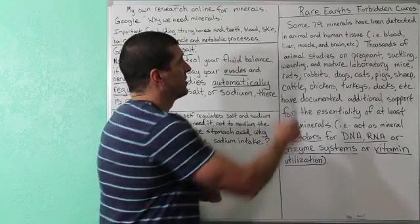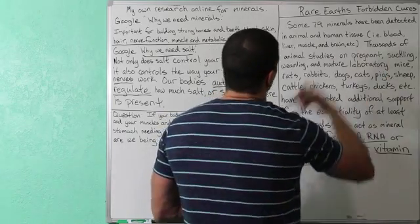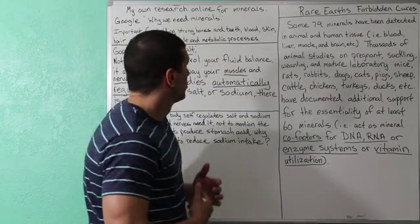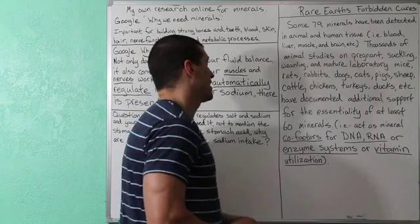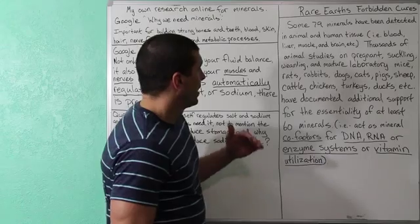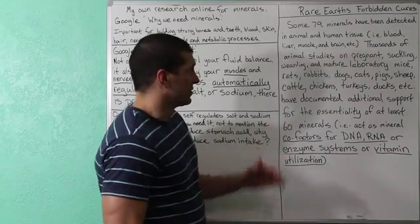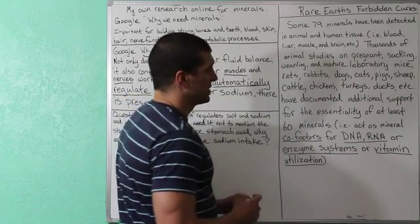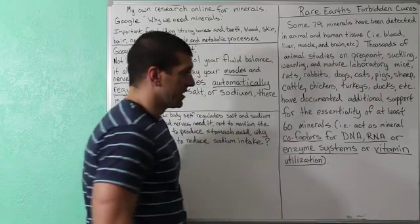Some 79 minerals have been detected in animal and human tissue. That is, blood, liver, muscle, and brain, etc. Thousands of animal studies on pregnant, suckling, weanling, and mature laboratory mice, rats, rabbits, dogs, cats, pigs, sheep, cattle, chickens, turkeys, ducks, etc. have documented additional support for the essentiality of at least 60 minerals. Okay? That is, they act as mineral cofactors for DNA, RNA, or enzyme systems, or vitamin utilization.